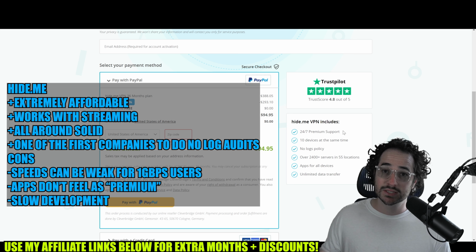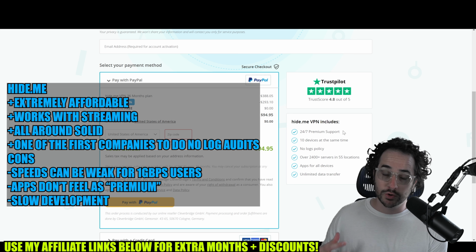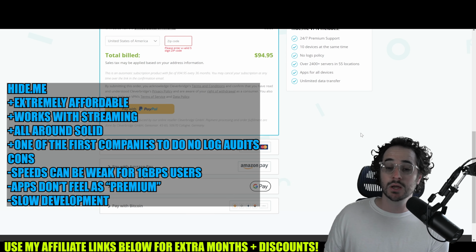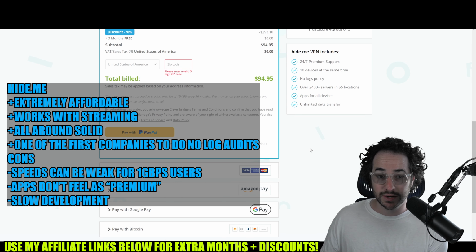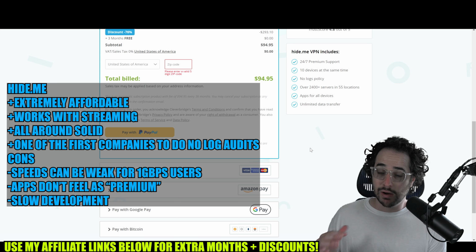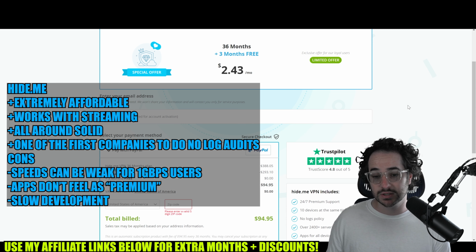The only con for me is that my speeds just aren't as comparable as something like Nord or Surfshark or even Proton. It's just a little bit slower. It doesn't have as big of a server network. That said, they are trying to improve that, and if you don't have a gig internet, you're probably going to still get pretty good speeds with this one. I just can't really max out a gig internet, at least in my tests in the United States. However, I heard that some European users do have good results with this one, so definitely a solid pickup as well.